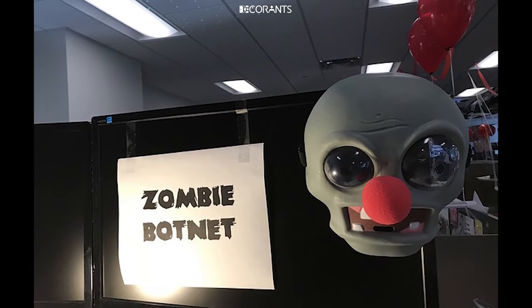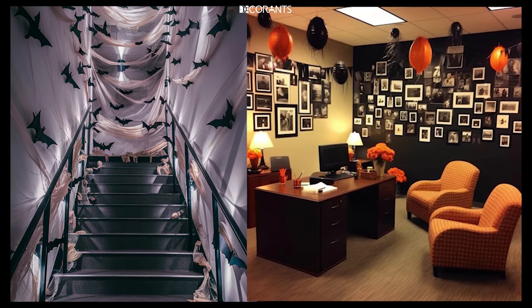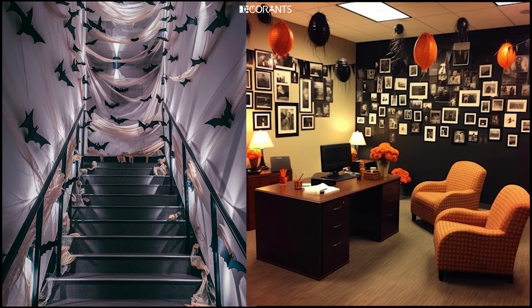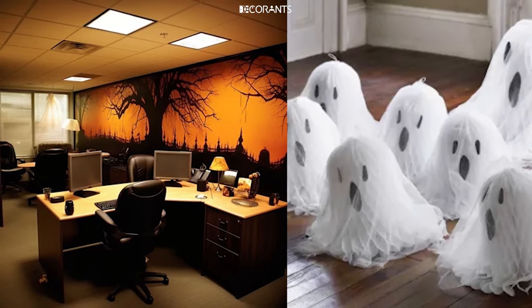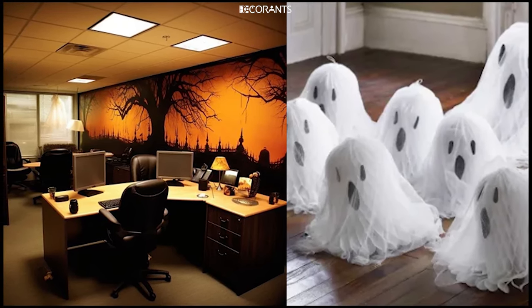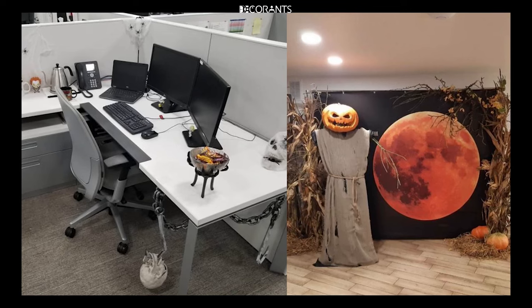4. Halloween-themed bulletin board. If you have a bulletin board in your office, switch it up for Halloween. Add Halloween-themed push pins, spooky messages, and cutouts of pumpkins or bats. This is a great way to show off the festive spirit while keeping things organized.